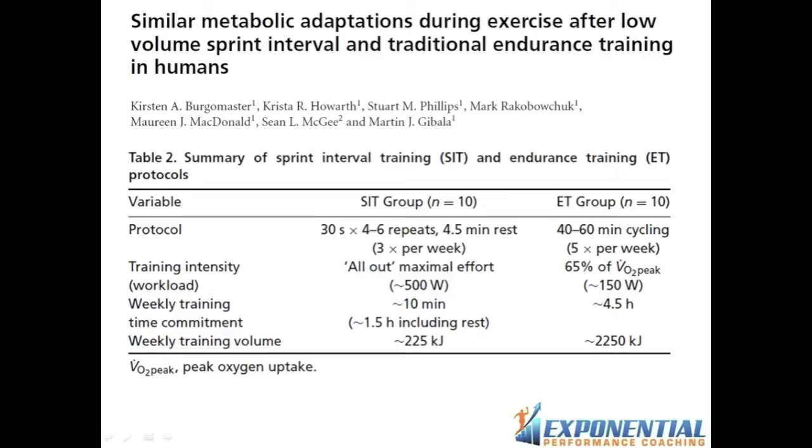So quite sprint training, okay? You wouldn't find too many Ironman athletes doing that. And then the endurance group, they did 40 to 60 minutes of steady state cycling, essentially, your traditional endurance training. These guys did it 3 times a week. These guys did it 5 times a week. So at the end of the week, these guys got 4.5 hours of training, and they added up the workload in terms of the 30-second bouts, and it equaled 10 minutes. But even if you take into the whole session time, which is 30 minutes, and do 6 of them, it's an hour and a half compared to 4.5 hours.